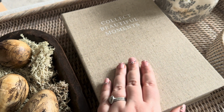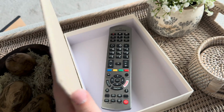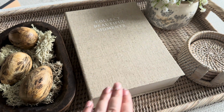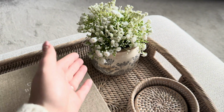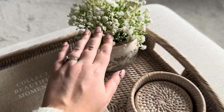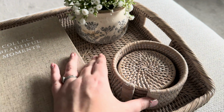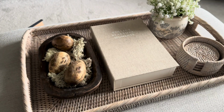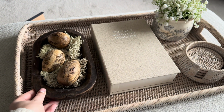And this is one of the book boxes. That's just got my little remote control in there, and then you can put any other controls you have in there. Obviously, some people have more than one. And then I've just popped these Gypsophila from Dunelm into this pot, which I also got from Oh So Kel. And then my Neptune coasters on there as well. Oh, I love how that turned out. I just think it looks really springy now, but just subtle.